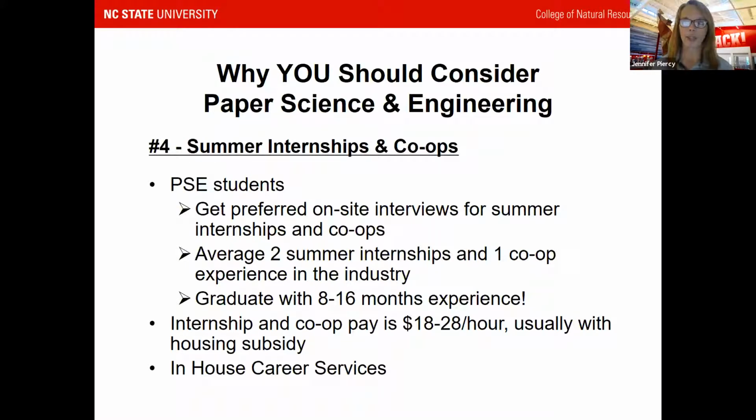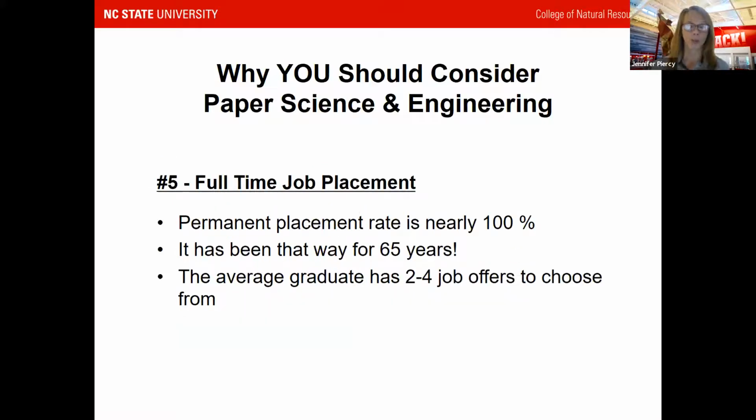And the great thing is you get some experience, you find out what you like to do, what you don't like to do, where your skill set needs to grow, and you're working on real projects that are valuable for that mill and the company. We do offer those in-house career services where we just make it super easy. The companies come, well, pre-COVID, of course, we did it all virtually this fall, but the companies come and the students come and they interview in our facility. And our full-time job placement is 90 to 100% within 6 months of graduation. Generally, the average graduate has 2 to 4 job offers to choose from.